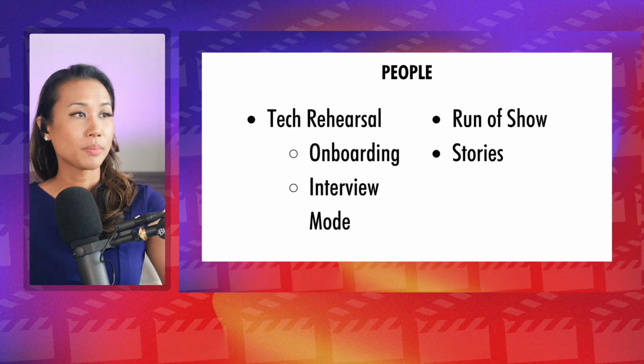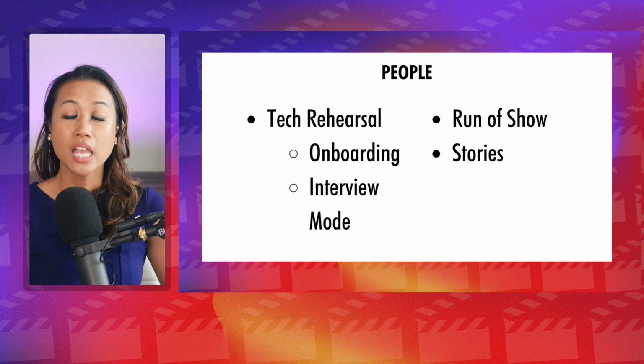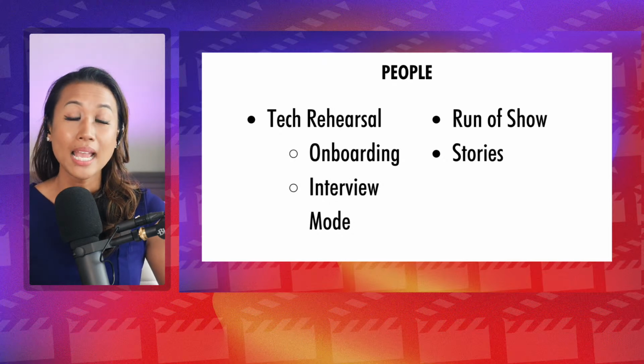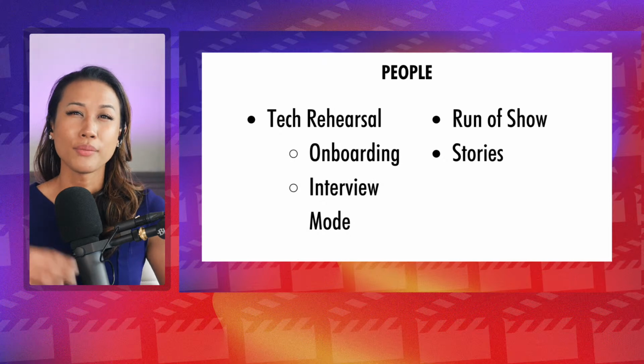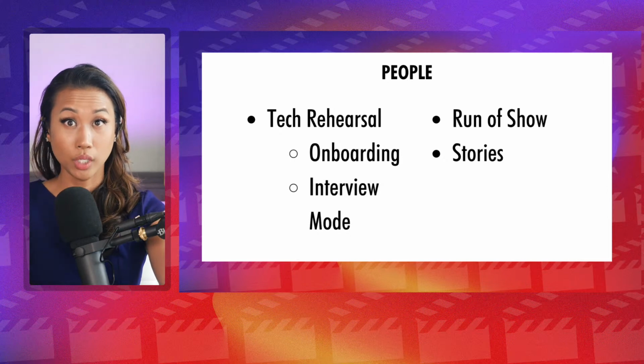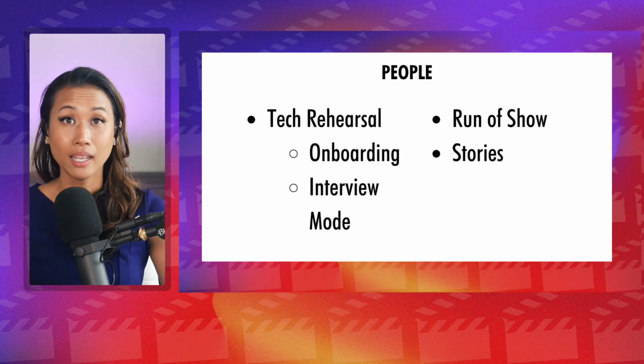The other people that I want to be mindful of is the talent. And so we all know tech rehearsals and how important they are, and onboarding especially. So getting the client really familiar with how the Ecamm live studio, as I like to call it, looks like and all the other things.